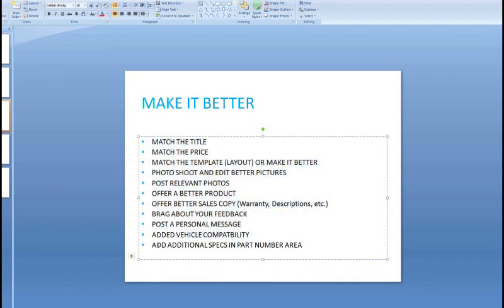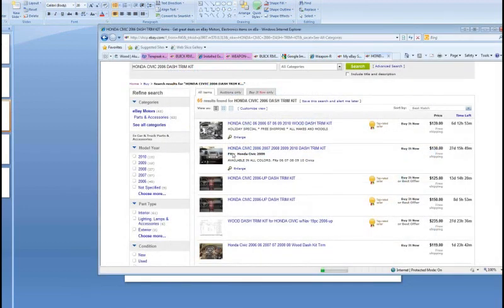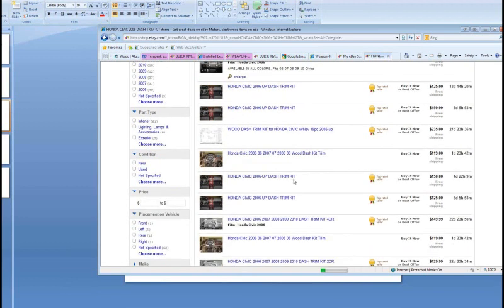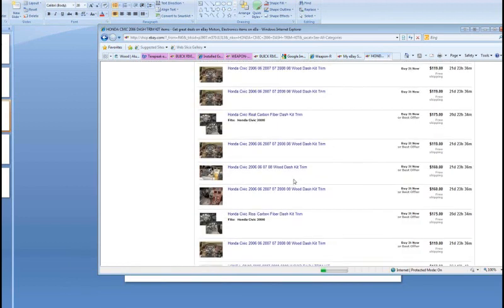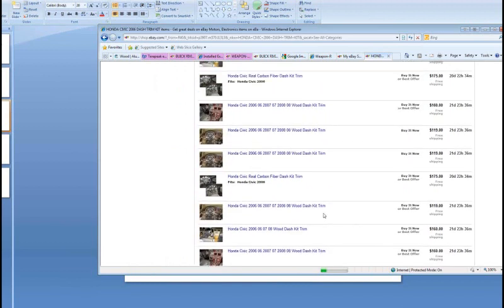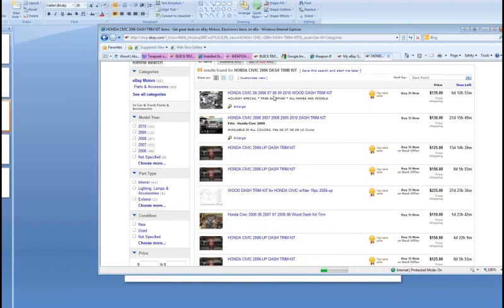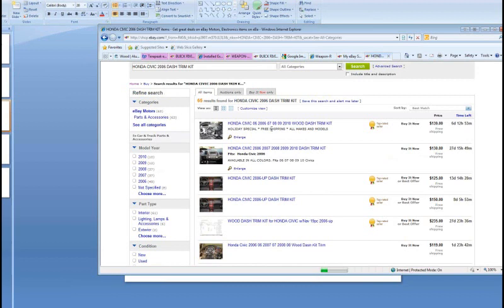Now, adding vehicle compatibility is a new thing that not a lot of people know about. It's really awesome. I'll show you why in a second. Do you see it says Honda Civic? Well, first of all, if you have compatibility on your listing, you automatically get on the first page, and if there's not a lot of listings, you end up going above the individual who doesn't have the compatibility. So if there's only like a few listings, you're going to go higher than your competitor.